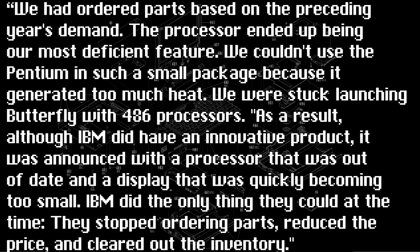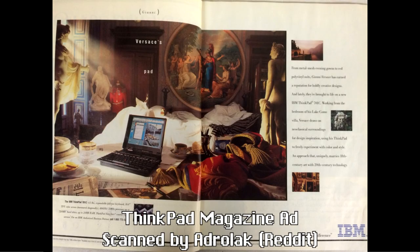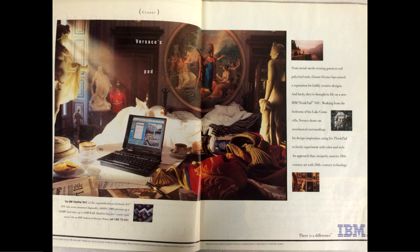As a result, although IBM did have an innovative product, it was announced with a processor that was out of date and a display that was quickly becoming too small. IBM did the only thing that it could at the time. They stopped ordering parts, reduced the price, and cleared the inventory. While the 701C was an innovative product with a bold solution to a problem, it was not a problem that everyone had, and members of the team knew, beyond the wow factor of the keyboard, it might not be an item many customers would be able to justify.